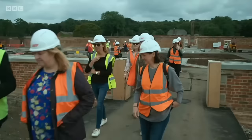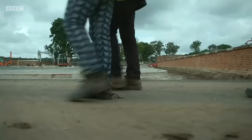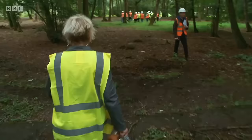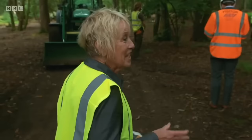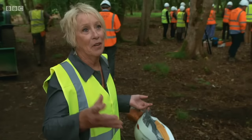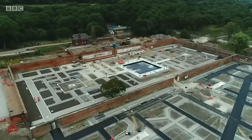Gardening personality Carol Klein is an ambassador for the project. Her grandfather worked on the old estate, so its revival means a lot to her. It's quite a few months since I was here last, and the difference is just astonishing. And the scale, I mean, it's a huge civil engineering project before it's anything else. But the way it's all been thought out and actually being put into action, I just think it's amazing.